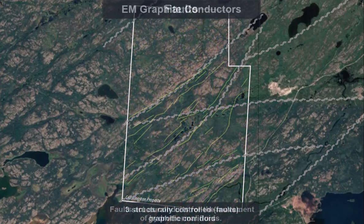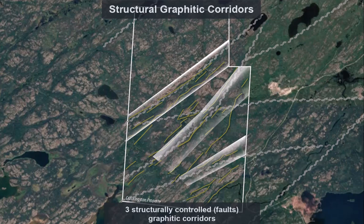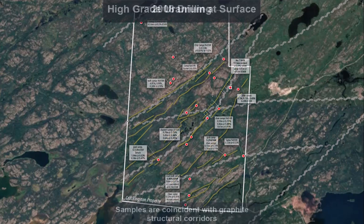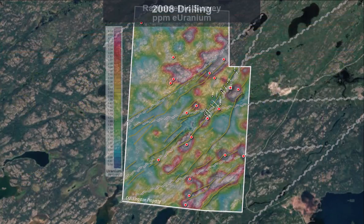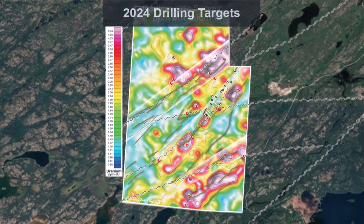So why is Belmont's Crackingstone uranium project an excellent prospect for the discovery of a major uranium deposit? Because our exploration data says so.